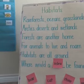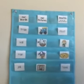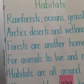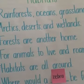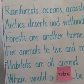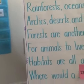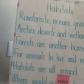So for instance, in this poem, while we focus specifically on AI words, another thing that I could do is just focus on vowel teams because there's AI and EA and OA all in this poem. I even see some more. There's some OU also. So you can focus on just one, or you can just focus on a rule in general and discuss all of them.